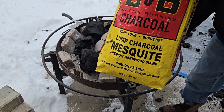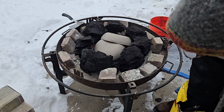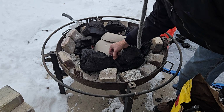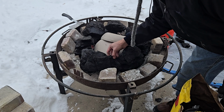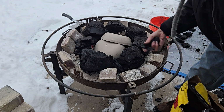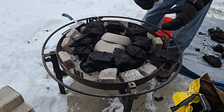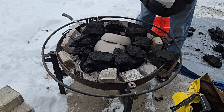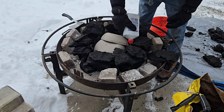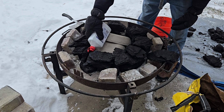I also have some just regular charcoal, which is easy to light. The thing with coal, it doesn't light the same way that charcoal does. It's harder. Last time I used some charcoal lighter like this, I got it on the pots and it messed them up. So I'm going to try and be real careful about that. I've already got some.